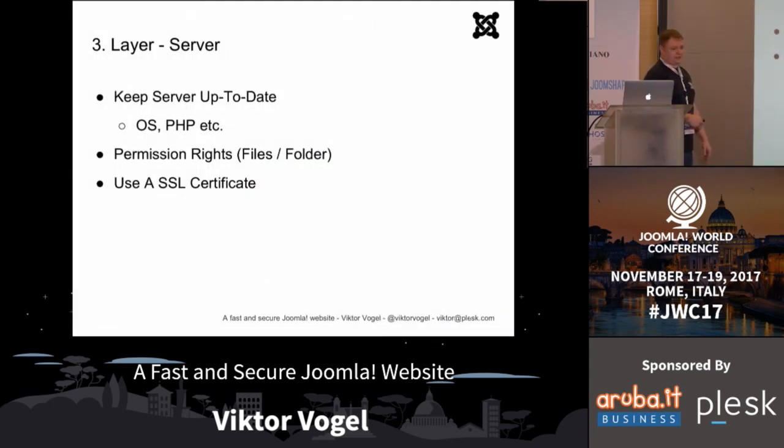Use an SSL certificate. That's very important, especially if you have forms or an online shop, wherever your visitor has to input data. It's crucial to have an SSL certificate to go over HTTPS because the channel is secured and encrypted.